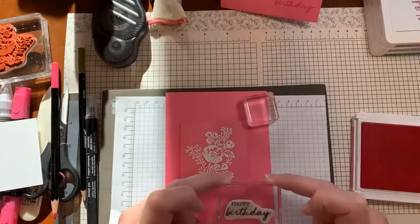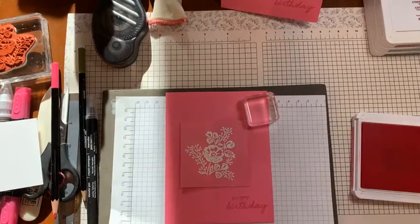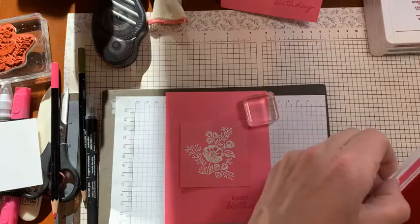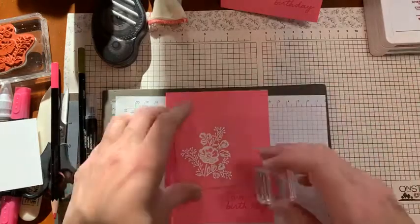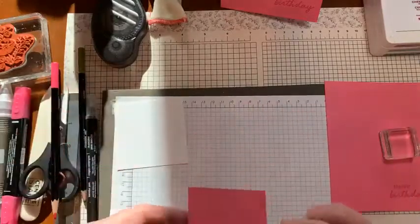So I'm going to put that about there. Yep, that's good. And now we can mat this to a piece of Whisper White.